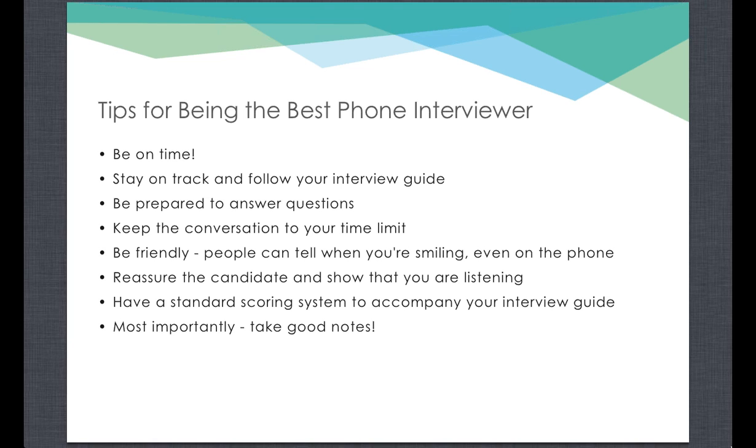Kind of goes along with staying on track is keeping the conversation to your time limit. So typically, for a phone interview, it depends on the company. Obviously, you can customize to what you need, but typically phone interviews will take up to 45 minutes, just depending on how talkative your candidate may be. But just make sure that you give the candidate a range of time, and try your best to stay within that time limit. If a candidate starts rambling about something, do your best to cut them off and move on to the next question, and don't ask additional questions that aren't on your interview guide.